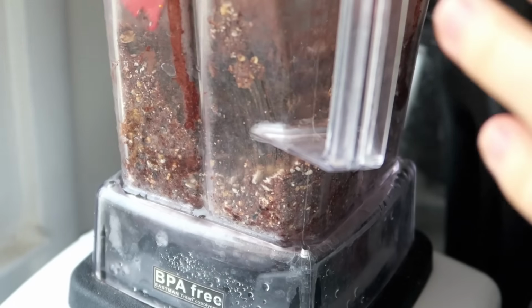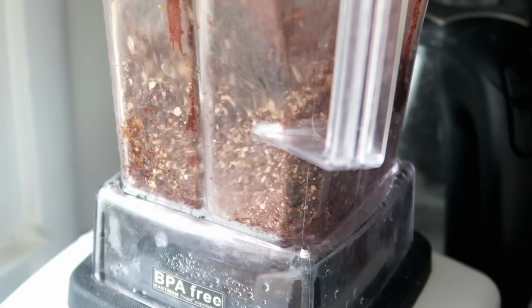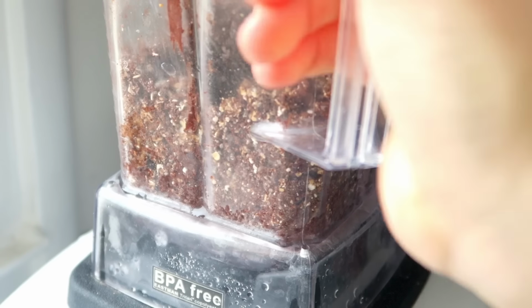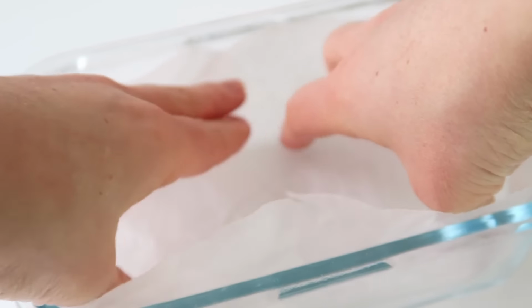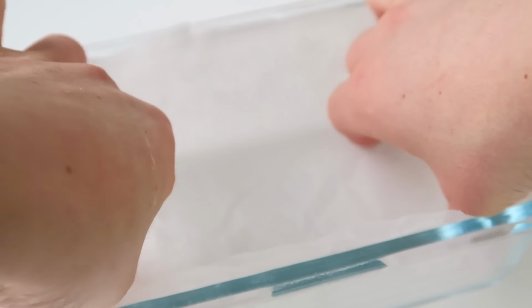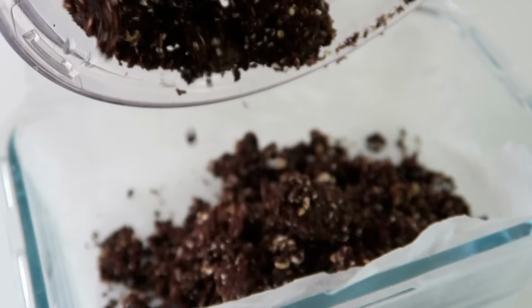And you might also need to come back with a spatula to just grab things down a little bit, of course with the blender off. And then you take a dish and you line it with some parchment paper. That's if you want to do bars, but if you want to do bliss balls, you just roll them in your hands.